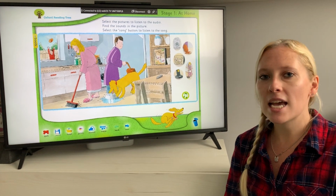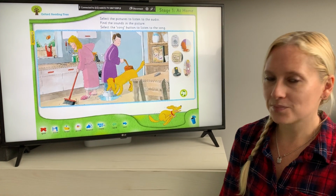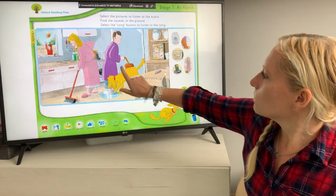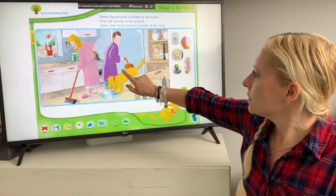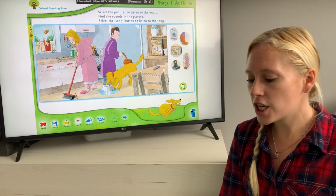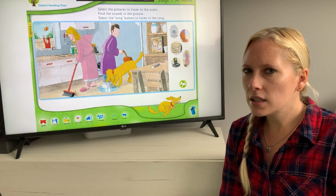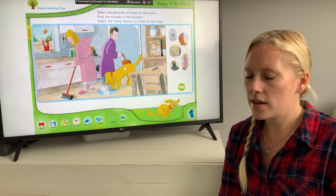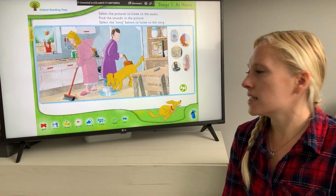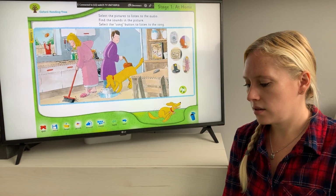Do you help Mummy and Daddy sweep in your kitchen too? I hope so. Let's see what else we can see. What's Daddy doing? What's this? It's a vacuum. Do you think that's gonna be a loud sound or a quiet sound? Let's find it on our side. There it is. Listen to Daddy vacuuming.